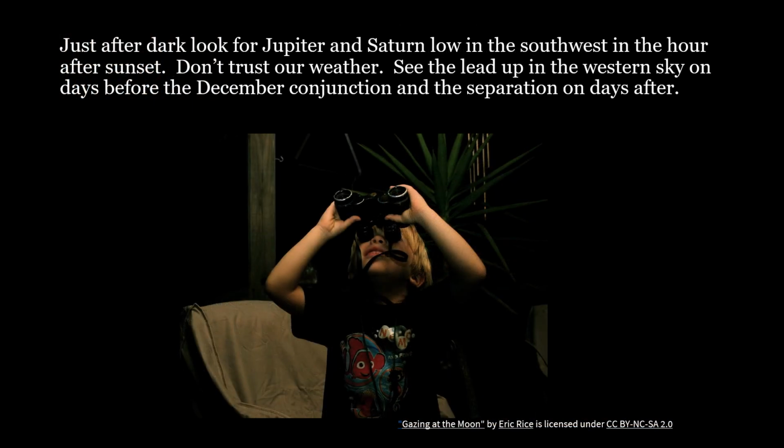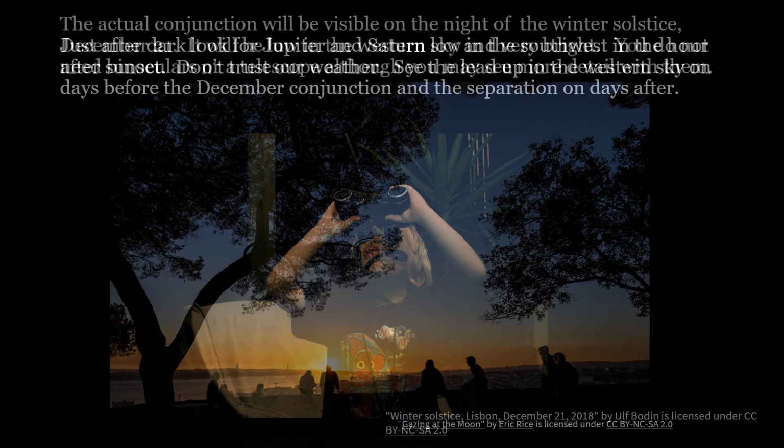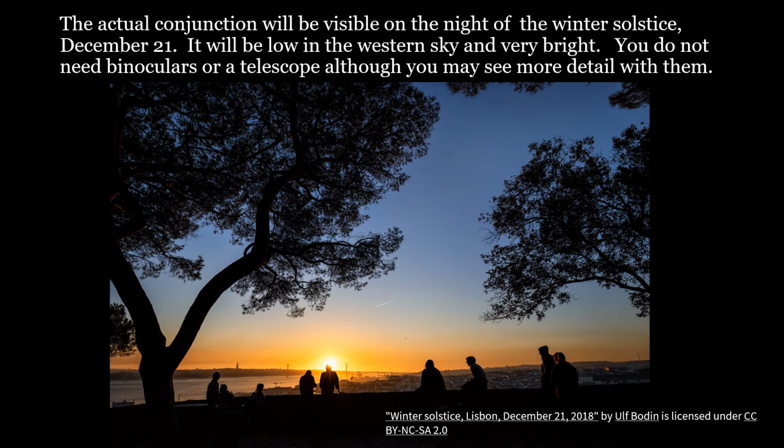Just after dark, look for Jupiter and Saturn low in the southwest in the hour after sunset. Don't trust our weather. See the lead up in the western sky on the days before the December conjunction, and the separation on the days after. The actual conjunction will be visible on the night of the winter solstice, December 21st. It will be low in the western sky and very bright. You do not need binoculars or a telescope, although you may see more detail using them.